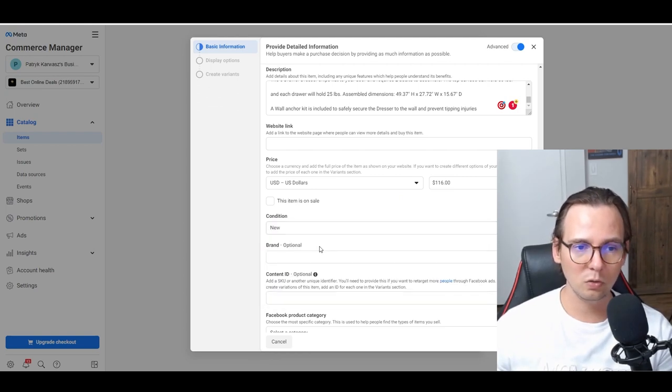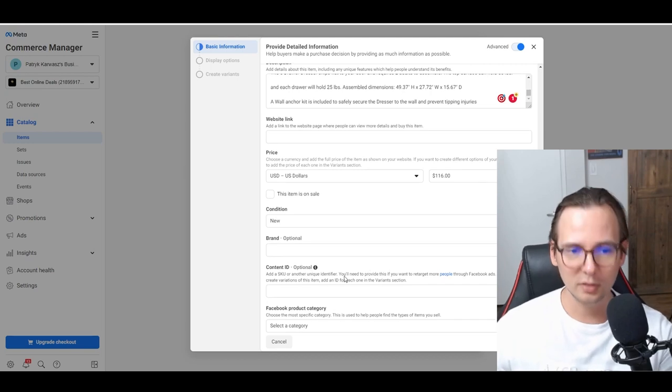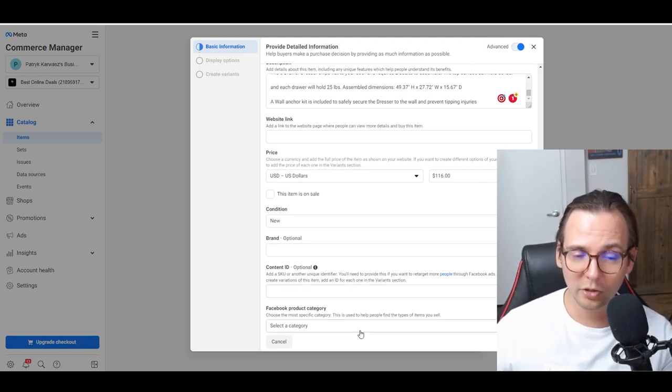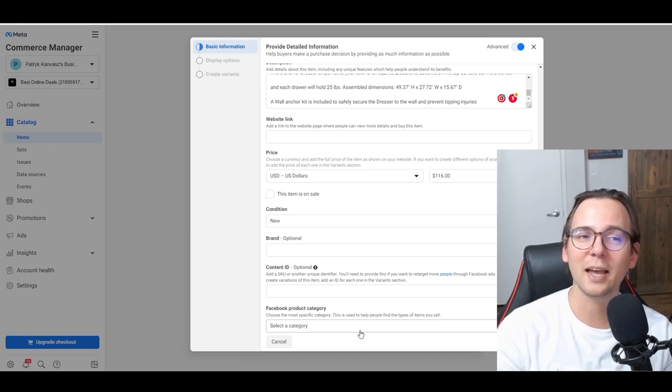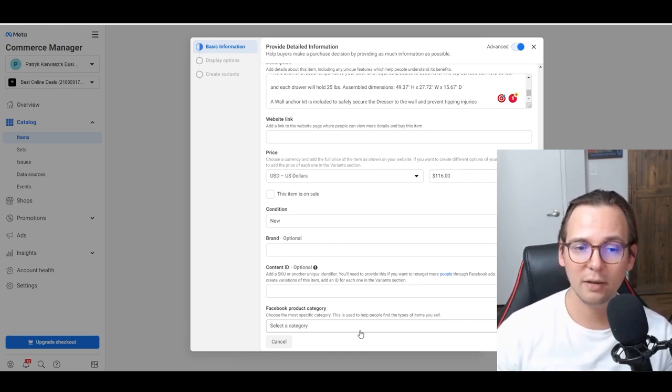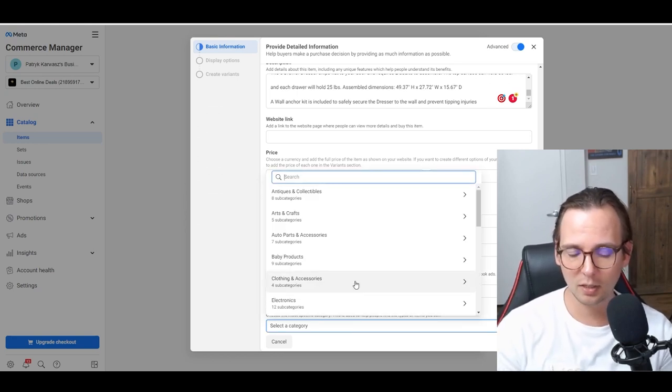What is this condition? We're going to go with new. Brand, leave it empty, don't put anything. Content ID, leave it empty, don't do anything. Facebook product category, technically you have to pick the category, but the thing with Shops is that they automatically add the category themselves. So if you don't want to do it, you don't have to. If you want to go and find it, you can click on it and type in dresser.